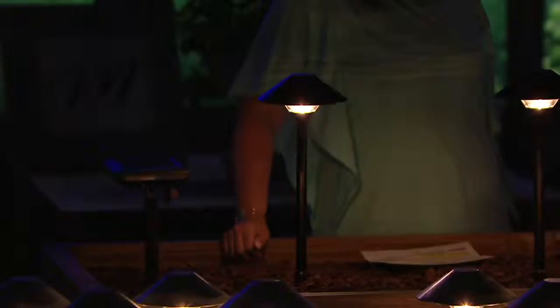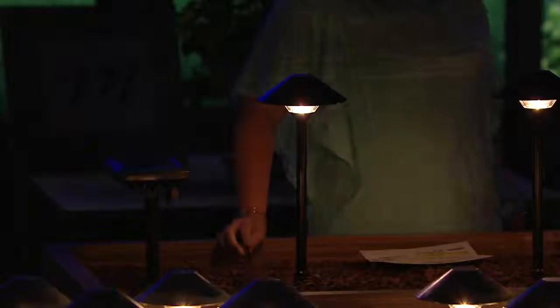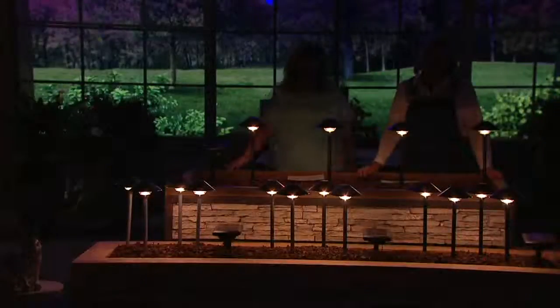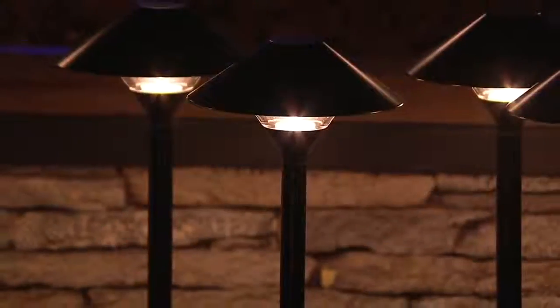Heavens no. And did you see for the first time they're at less than $30? No, I did not see that, and it actually makes me very happy, because now everybody's going to be able to have these lights. For sure. That's a really amazing price for 4 lights and the solar panel.